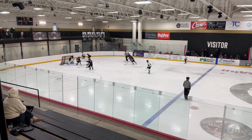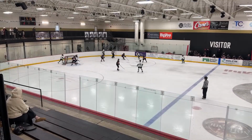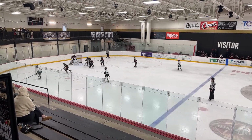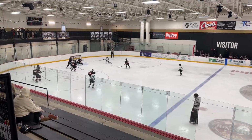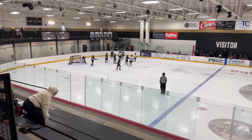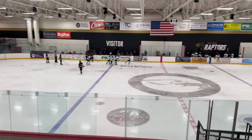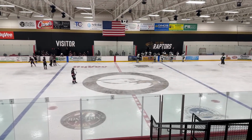Jack wins it down low again. Hunter just lost the handle, drops it to Jack. Jack circles. Omen on a one-timer, or Zazada rather, on a one-timer on the back door. Thought that was Tyler. As Max set up shop there. Good puck movement for Cottage Grove. Hunter and Jack switch spots.